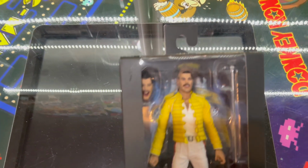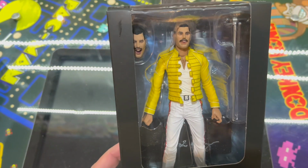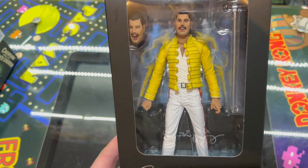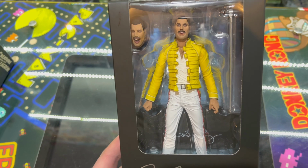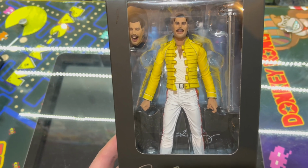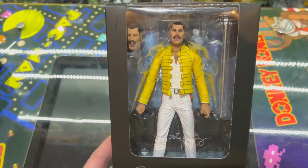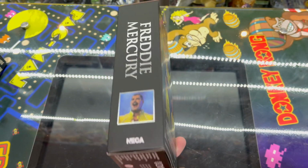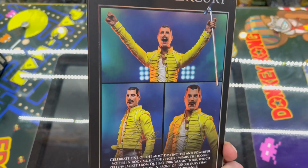There's also the new Freddie Mercury figure. I reckon that'd look awesome out of the box. In fact, I would say, I've got to say it, he really wants to break free from that box. Yeah, I went there.